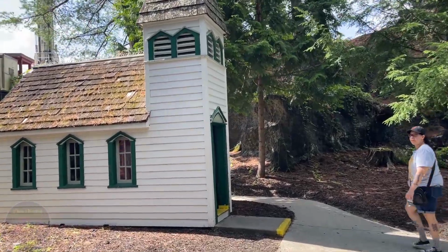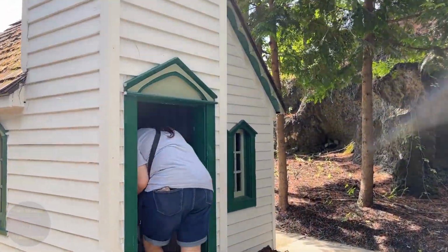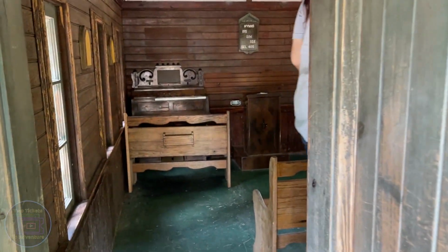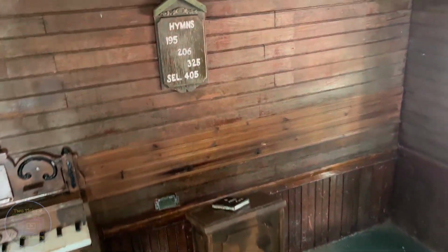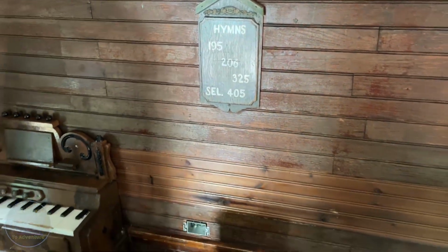Continuing down the hill, we do have what is easily recognizable, a white church. Let's go inside and see what's going on in the church today. Looks like we have some pews and an old organ and a pulpit. And we're gonna be singing hymn number 195, 206, and 325 today.